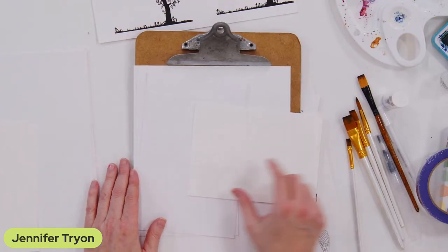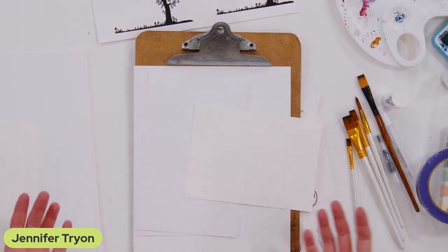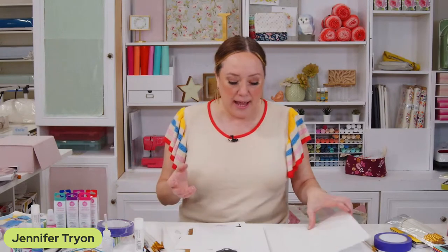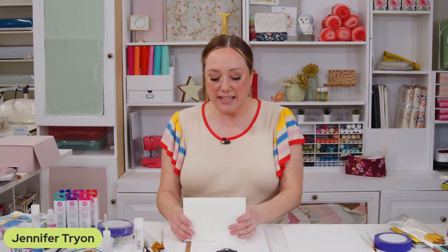Okay, so what I was saying here is that this one looks much whiter, but it's not just the color that's the difference. Sometimes when we're shopping for supplies, you see cold pressed watercolor paper and hot pressed watercolor paper. And so we've included some of both in this kit, and you can choose what you want to use for what.